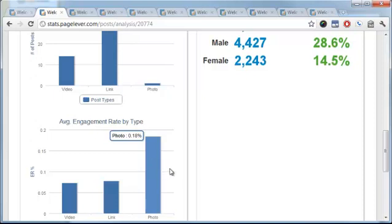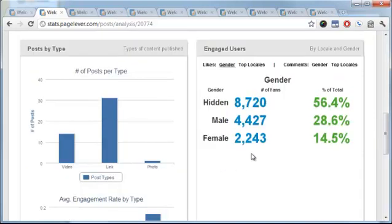Here I can also see the demographics of my engaged users. You need to compare this to the demographics of your total fan base. For example, if my total fan base is primarily teenagers, but my engaged users are primarily in their 40s, then it's no wonder that most of my fans ignore my content.